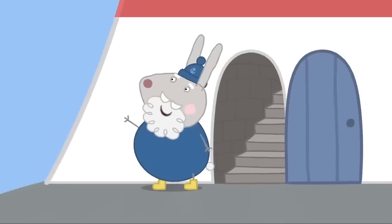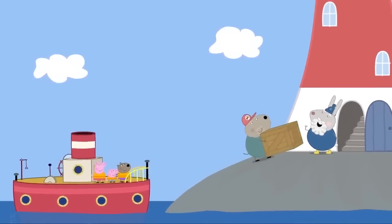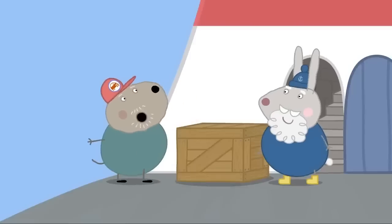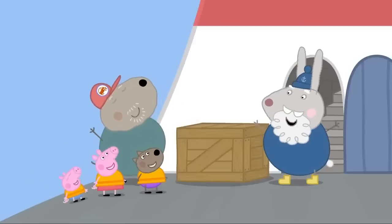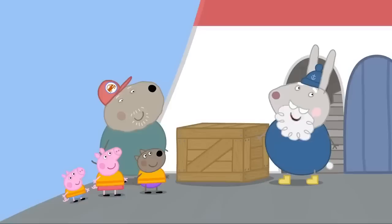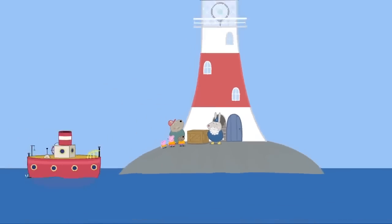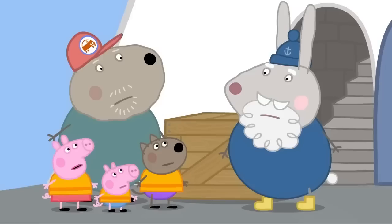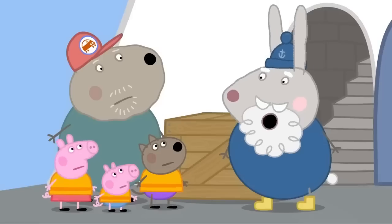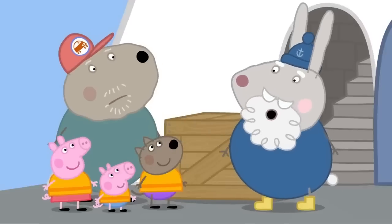Ahoy there, matey! I brought your supplies. Oh, thank you, Grandad Dog. I've got my crew with me today. Danny, Peppa, and George. Visitors? I haven't had visitors in many a moon. I get a bit lonely with just the sea and sky for company. How long have you been here? Since Tuesday. Oh. I've got tales to tell, if you'd like to hear.